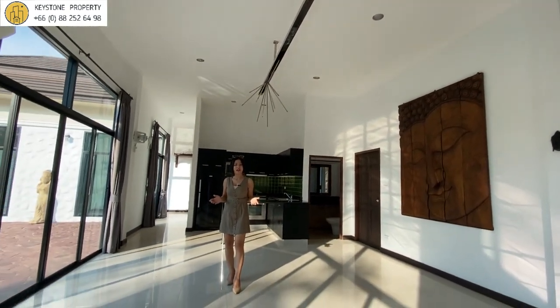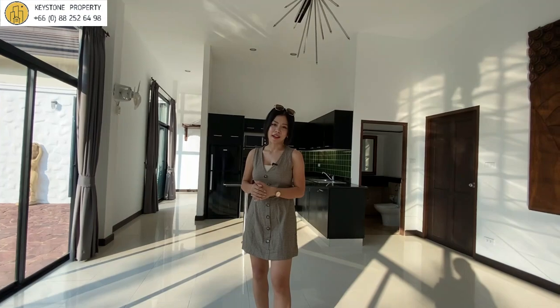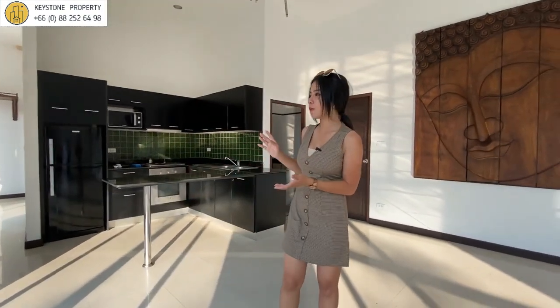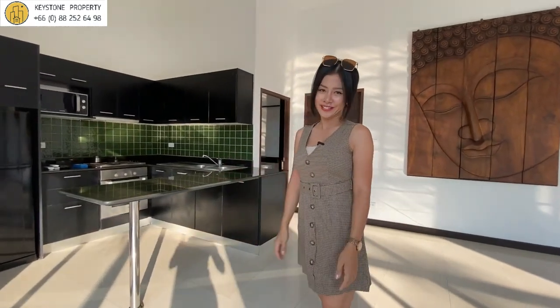The owner decided to move his belongings out and make the house fresh just for your own furniture, some of the furniture you like, move in here, and the house is perfect to live.